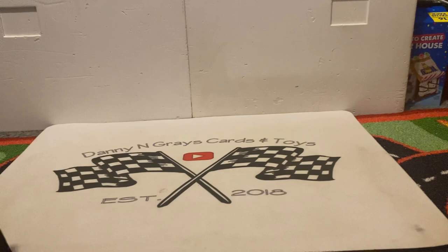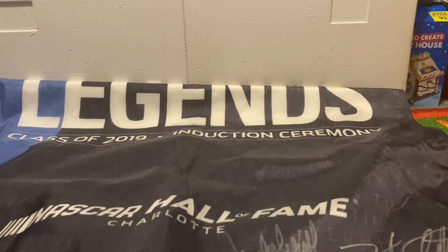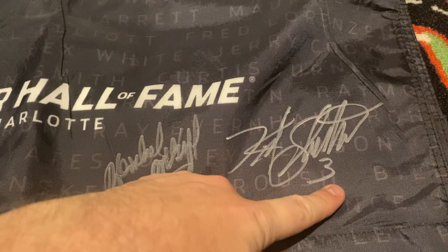Now I'm going to slide back, try and get this thing opened up here. This thing is big. We may do halves, the bottom half first. And these are in no particular order. And then we'll move on. We've got Herschel McGriff and Kurt Shelmerdine on the bottom. And then we'll flip it over.